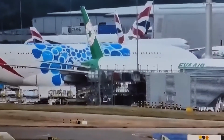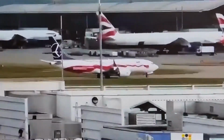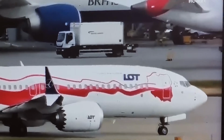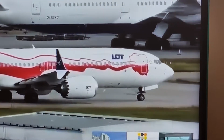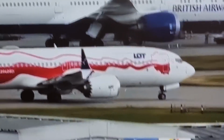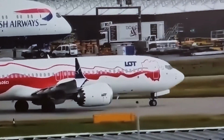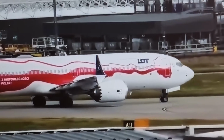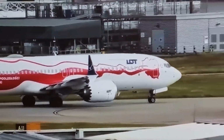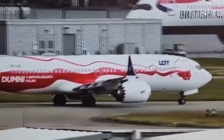She is a beast, though. Look at the size of her compared to the other aircraft. And there goes the old 737 Max. Good to see him back in the air again. Nice colour scheme, too. I think we'll catch this one going up and then we'll call it a day.